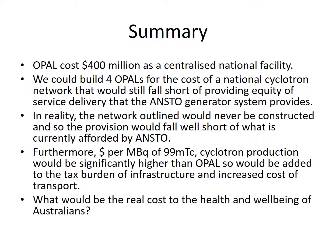So in reality, the network outlined in the last few slides would never be constructed because of the cost, because of the redundancy. And so the provision would fall well short of what's currently afforded by ANSTO. Even with that network, it would be well less than what we get with ANSTO, so it would be even further behind. Furthermore, the dollars per megabec of technetium-99m through cyclotron production would be significantly higher, order of magnitude higher, than the Opal reactor. So you need to add that to the tax burden of the infrastructure and the increased cost of transport. So some significant cost, and with that cost would become availability.